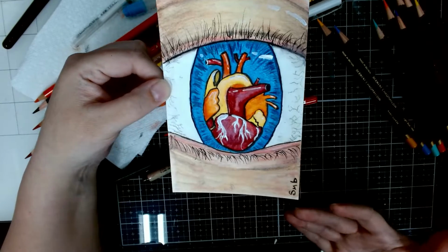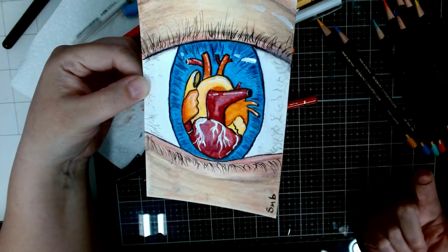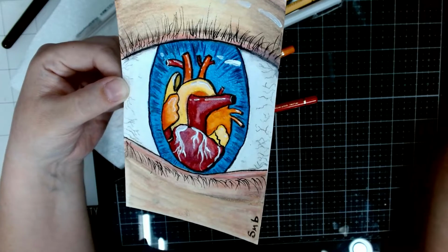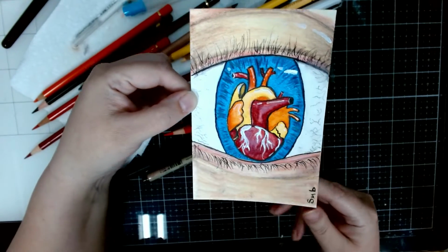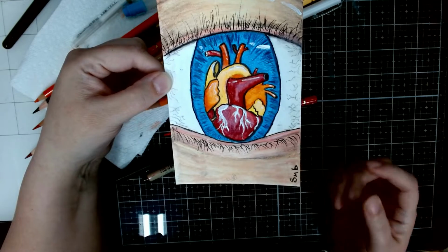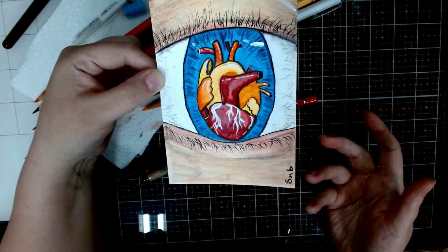Overall, this box, I am very well pleased. While I may not be able to use the Chromaflow with the Holbein melts, they're still a good pencil and I still will use them. They just won't be able to be used with the Holbein melts, and Holbein tells you on their bottle. So definitely keep in mind that if you're going to go with Holbein melts, you need to be using a pencil that it will work with.